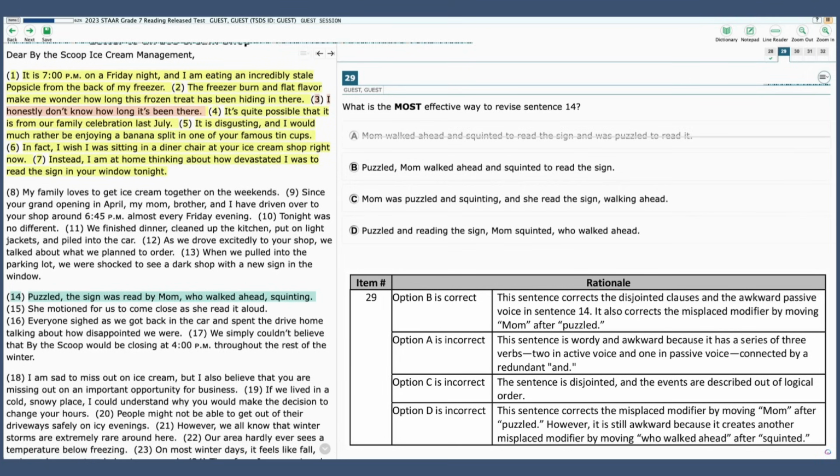B, puzzled, Mom walked ahead and squinted to read the sign. Okay, that sounds a lot better. This one is helping rearrange where it flows better, where she's walking ahead, then she's squinting to read the sign versus reading the sign, walking ahead, and then squinting. So the flow is better there.